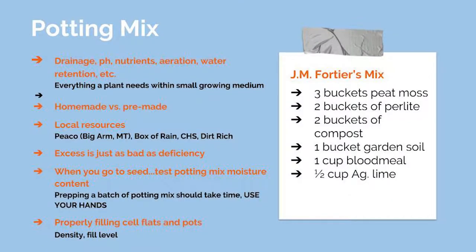He makes his own potting mix and the recipe is up there. The unit of measure he uses is a bucket, and I'm guessing it's a 5-gallon bucket. And so he's doing 3 buckets of peat moss, which you can get from Pico. Ted has a piece of land up by Lake Mary Ronan where he actually harvests the peat moss and dries it and implements it into his potting mix, and then he'll sell it in bulk bags as well. Perlite, compost, garden soil, blood meal, and agricultural lime.